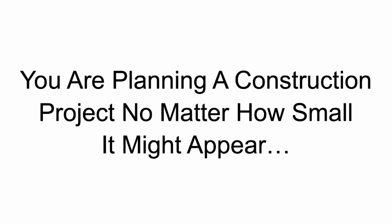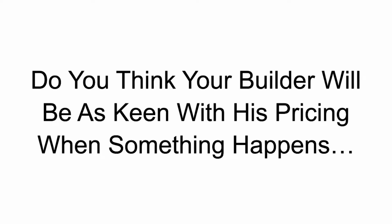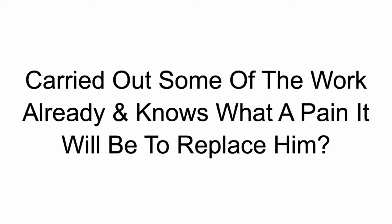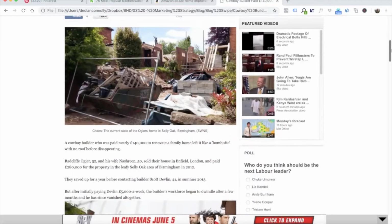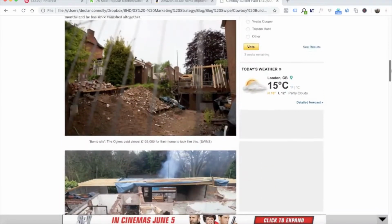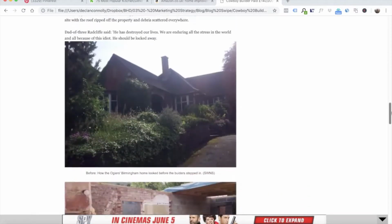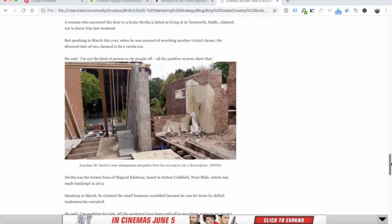Construction projects are complex and bloody expensive. And don't delude yourself. You are planning a construction project, no matter how small it might appear. Mistakes in dealing with unforeseen pitfalls cost a lot of money. Do you think your builder will be as keen with his pricing when something happens during the work, when he's already appointed, carried out some of the work already, and knows what a pain it will be to replace him? Do you think it's in the builder's interests to tell you of any of the pitfalls he might encounter before they begin? Of course, I'm not saying all builders are dishonest. That would be a ridiculous statement. But the fact is, you won't know until it happens. So why take the chance with something as important as this?